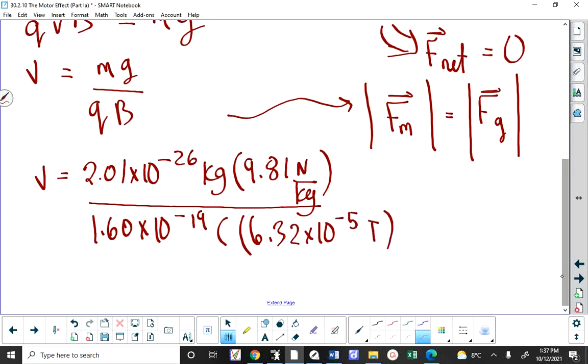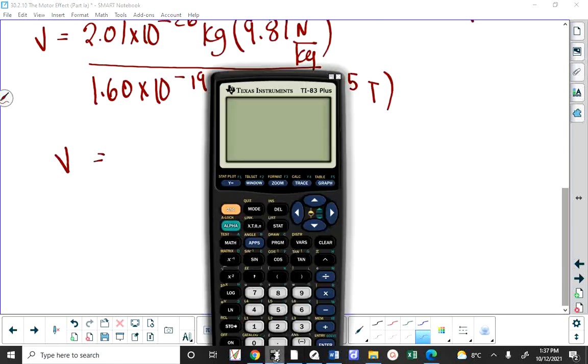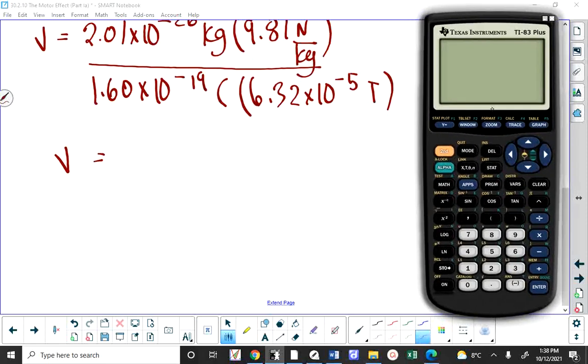That's suspiciously close to the magnetic field of the Earth. And the magnetic field of the Earth is very weak, which means the magnetic force is probably going to be pretty weak as well in this situation. Mind you, we're comparing gravity and magnetism, so I'm not so sure what we're going to get for a speed. I have a feeling it's going to be kind of a slow speed.